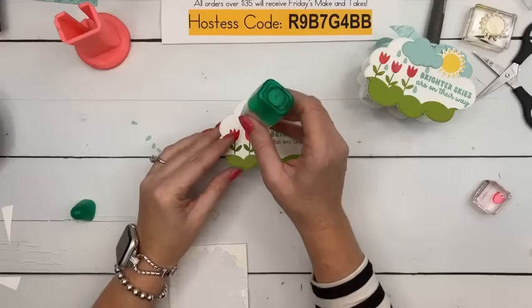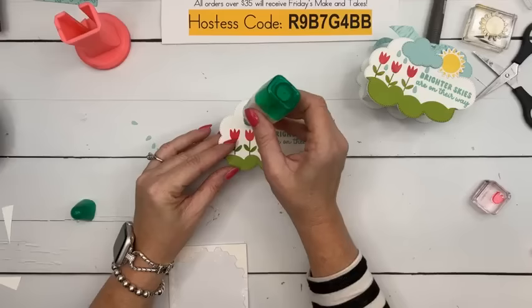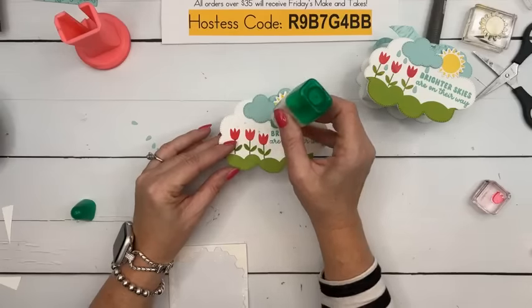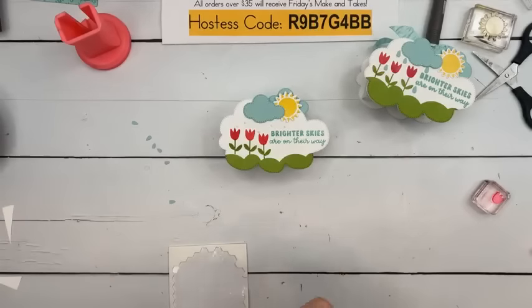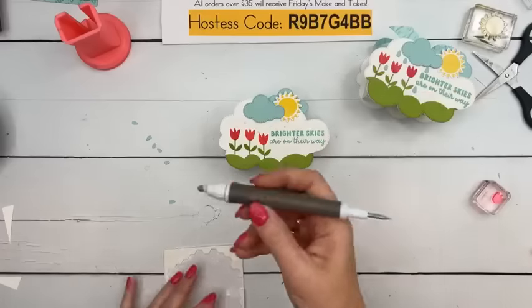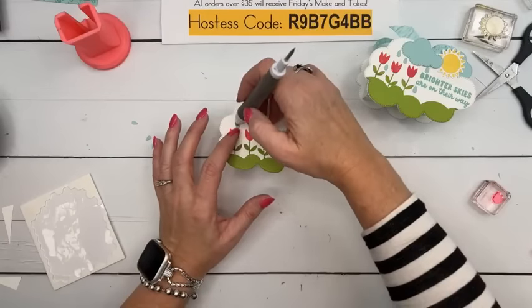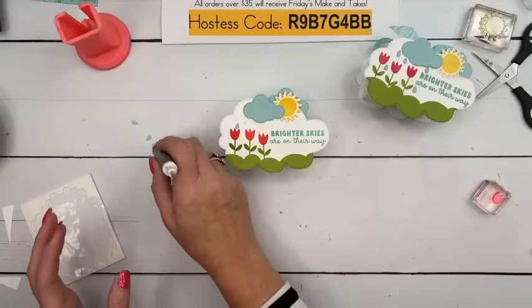And we will do one, two, three, four, five raindrops. And again, guys, look how tiny, teeny tiny these are. You're definitely gonna want your take your pick tool.